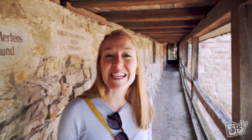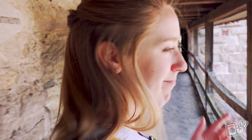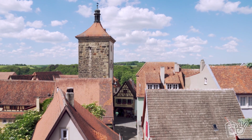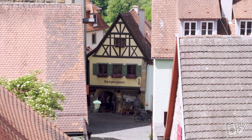Our first stop is the old city wall that goes completely around the city. So far, the wall is open to walk all the way around, and we love these walled cities where the walls are just as they used to be and are reconstructed and renovated. So you can walk around the entire city and look down below and just see all the amazing architecture.